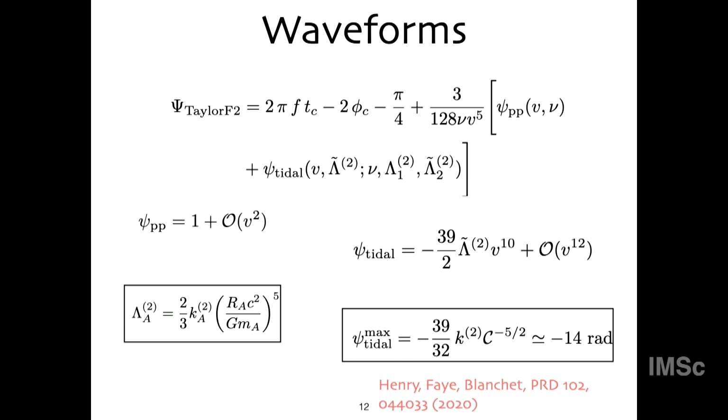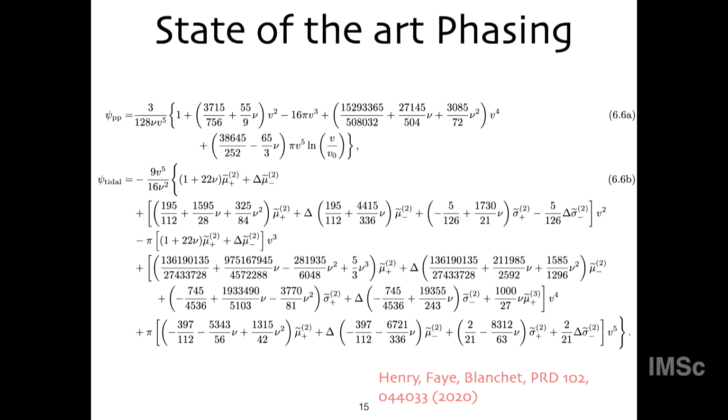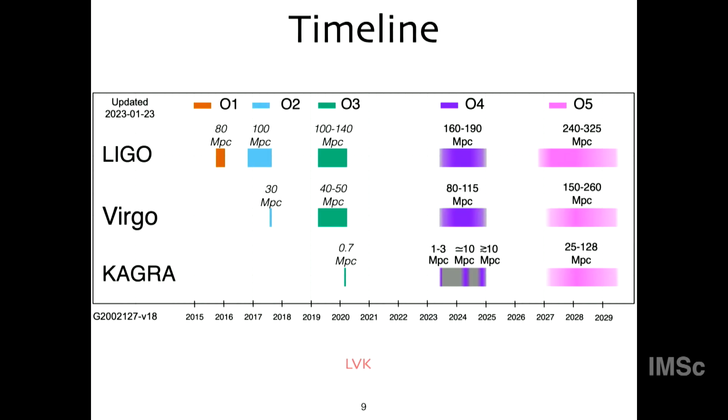If you want to compute the horizon distance for a set of events, then you can use more sophisticated waveforms where you also include the information from the merger and ringdown. But just to indicate the typical range up to which these detectors will be sensitive, we can use the Taylor-F2 waveforms, which are inspiral waveforms. Okay, any questions from Zoom participants?